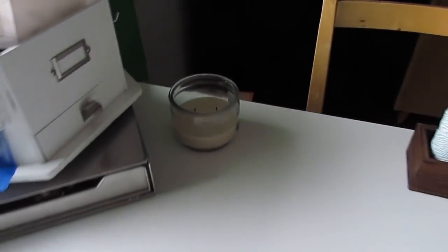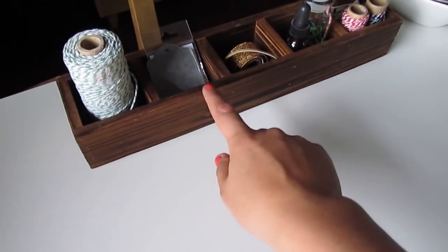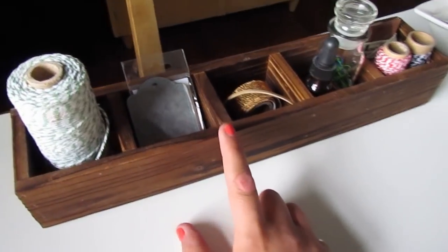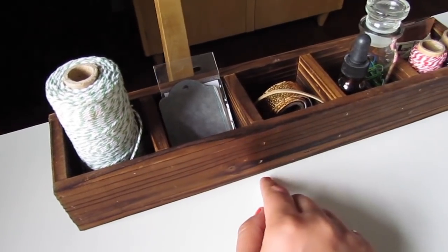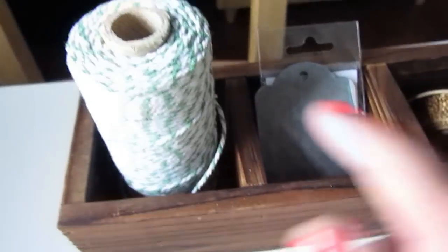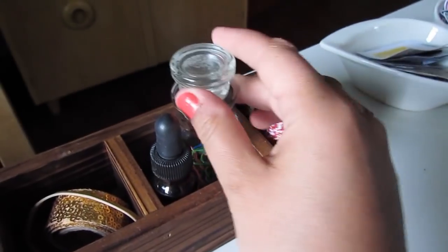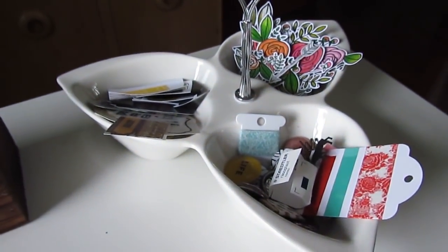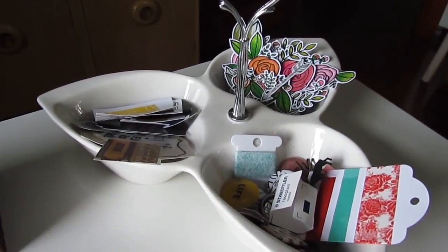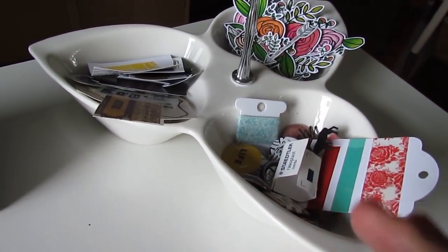Then I've got this nice little candle, vanilla scented. This little thing is from Michael's, and I didn't know what I bought it for, but I just like to keep some cute things on my desk in it. There's some cute sequin tape, some twine, some paper clips, that sort of thing, more twine. And then this I got for Christmas from a lovely friend, and it keeps some bits and bobs organized as well.